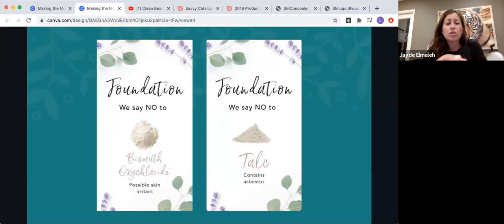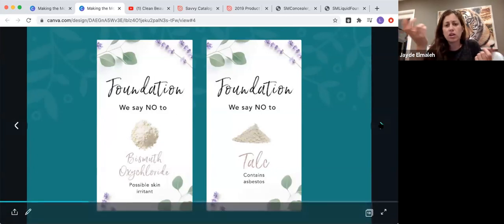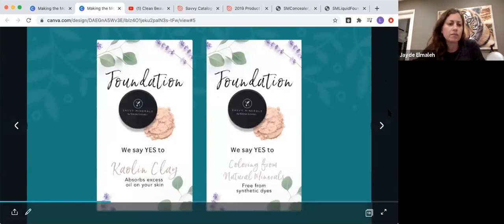And we also say no to talc. Talc is the stuff that you find in a lot of baby powders, really unhealthy, unnatural stuff. People liked it before because they felt that it would keep things dry and therefore last longer. But it contains asbestos. That is a no-no.